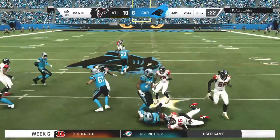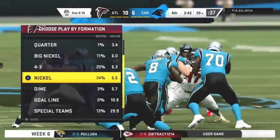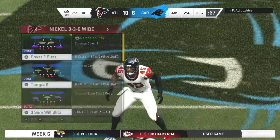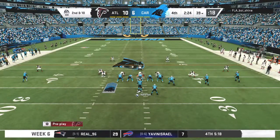They'll run it now out of the gun. And he is swallowed up right at the line of scrimmage. Up from his linebacker spot, Deion Jones making the play. Officially nothing on that last run. They'll try again, 2nd and 10.